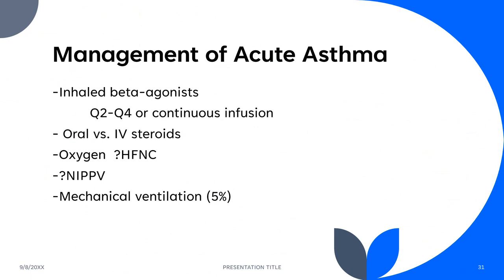Management of acute asthma: inhaled beta agonists, every 2 hours, every 4 hours, or you can do a continuous infusion. You can look at steroids. They can be given orally if it's mild to moderate, or if it's more severe, IV steroids. Usually a burst pack, we'll talk more about that in a second. Oxygen: there is some benefit in using high flow nasal cannula oxygen, something like Vapotherm or OptiFlow, that can provide high liter flow to help stent the obstructed airways, prevent auto PEEP, and help with expiratory flow, and thus give the oxygen.